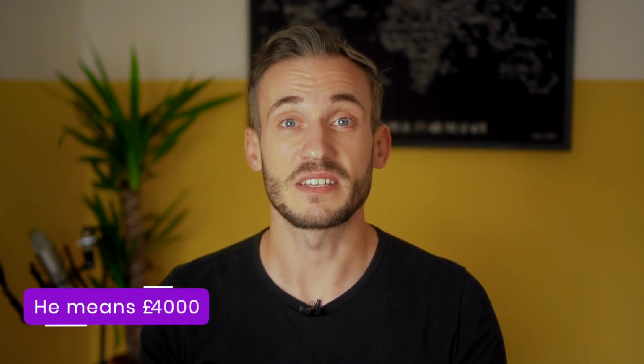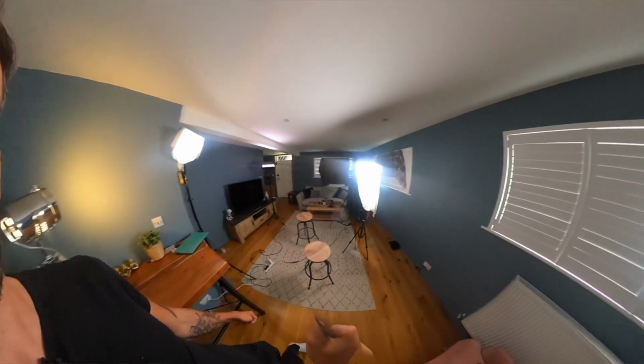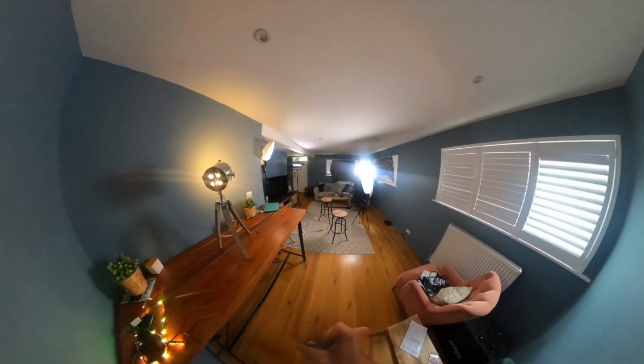So I did this setup for a while, and this whole setup cost was about £2,000. But setting up all of the lights and kit became a nightmare. That's my living room, you can see. You don't want to take over your house filming. It's not a set and forget system that you want for making videos fast.